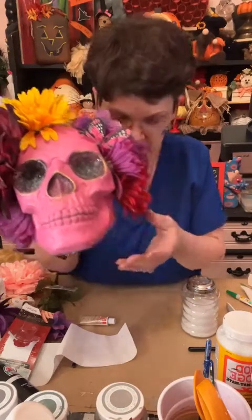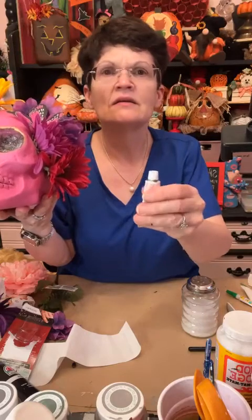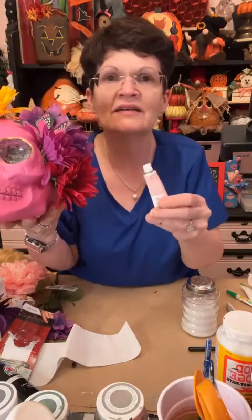Gold leaf and silver leaf need smushing to prime the liquid. Are you talking about like just pushing it like this? What does that mean? I don't know.